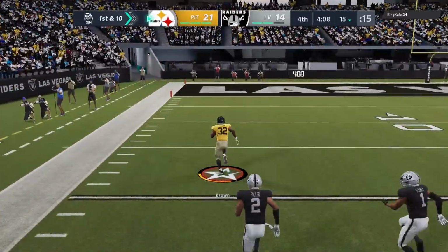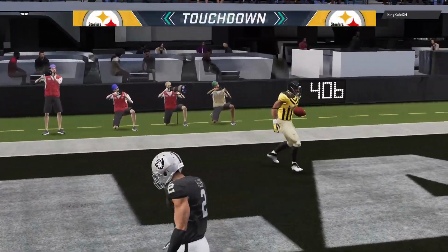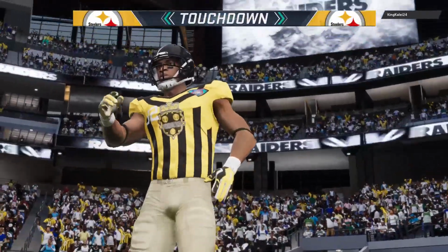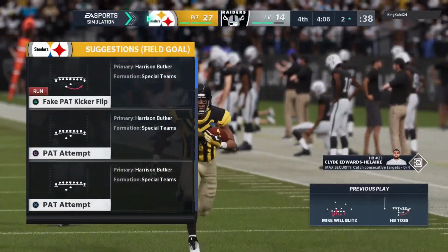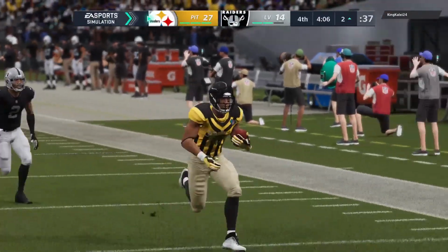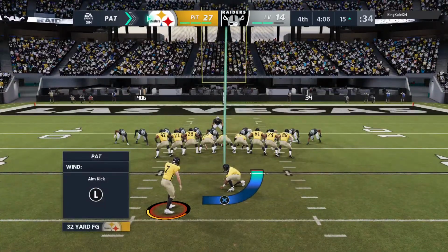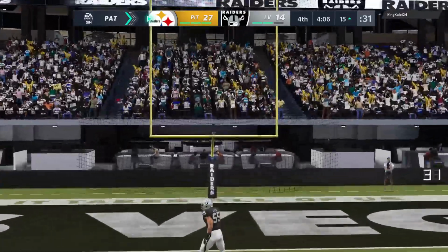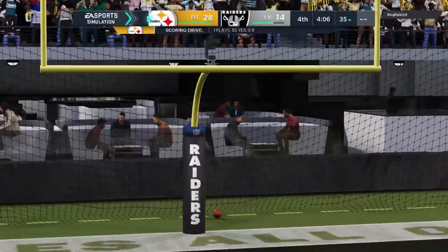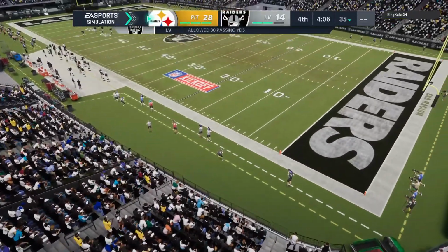He's at the 30, 20, and into the end zone. Touchdown, Pittsburgh. A great effort there. Making quite a splash with his 2nd touchdown in his NFL debut. And the Steelers are going to add on to their lead. He's got it as they double up the lead. This one's now 28-14. Steelers 28, Raiders 14.